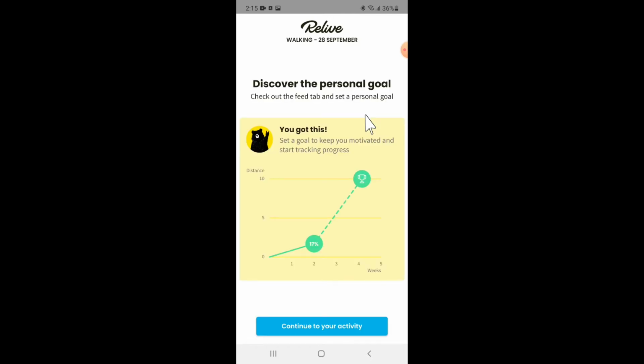Now here's what I was talking about earlier, where it keeps prompting you to set personal goals. Like discover the personal goal. Check out the feed tab and set a personal goal. You got this. And I'm looking at this screen and I'm confused. I don't know what to do. And I finally realized, oh, continue to your activity.